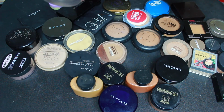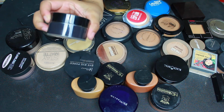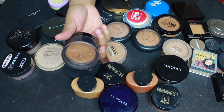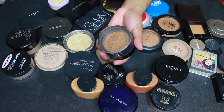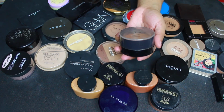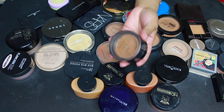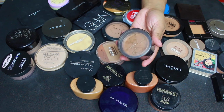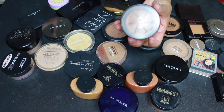And this is another brand new powder. This is the Iman, what is this? Second to None Semi-Loose Powder in the color Earth Medium. So I'm going to keep that as well and try it out. Actually, let's go ahead and take that back. This powder is entirely too dark for me. I could have probably seen it through the glass, but I'm gonna go ahead and declutter this. It's way too dark, brand new powder.